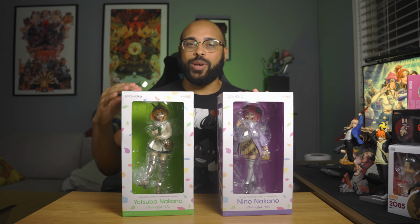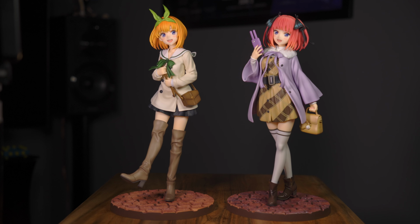Oh, before that, let's look at the boxes real quick. But you know, these are really nothing special in my opinion. Kind of standard anime figure boxes, but they're fine. Again, I really don't care too much about boxes, so it is what it is. So here we have the 2 girls, and I think they look absolutely fantastic.